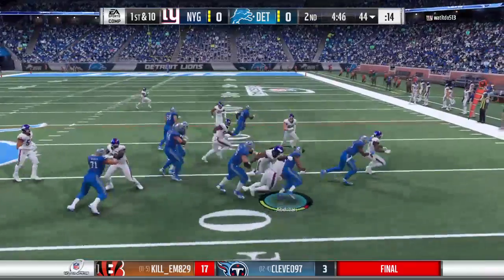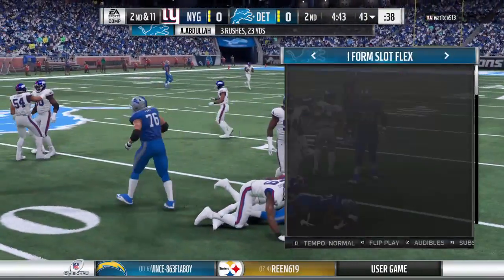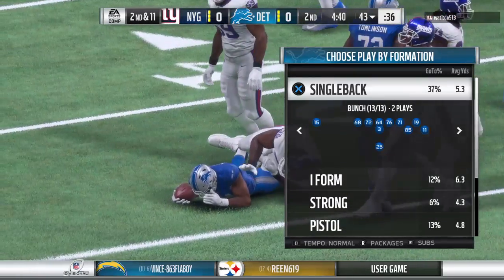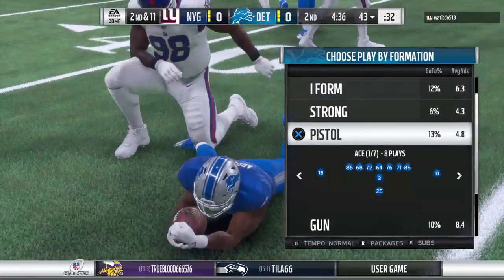On first down, Abdullah. And they went the wrong way there, losing yardage back at the 43-yard line. That's going to go as a loss of a yard, and it'll be second down.